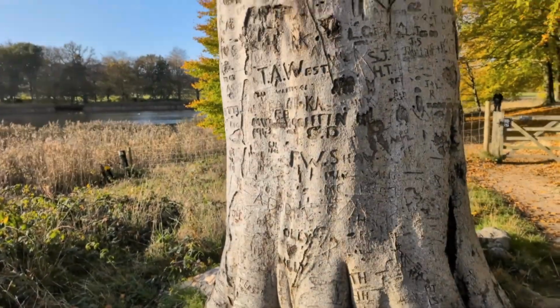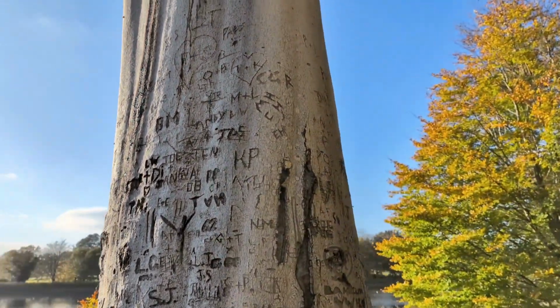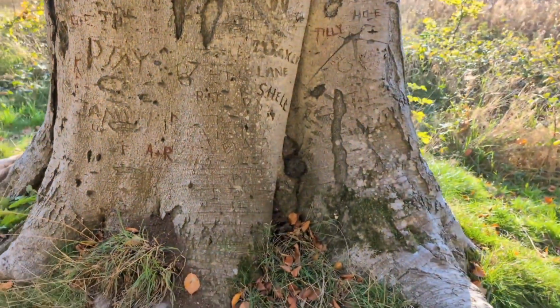But it does say that, so you know there are rules to follow on this. Just have a look at this tree here. As you can see, they've certainly been putting the names up on the tree. This has obviously been going some years.